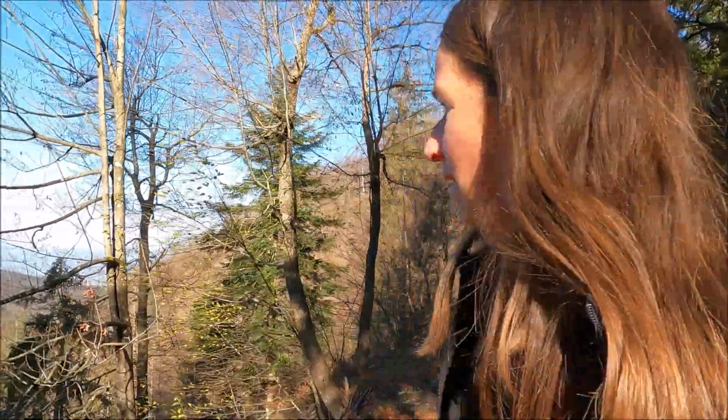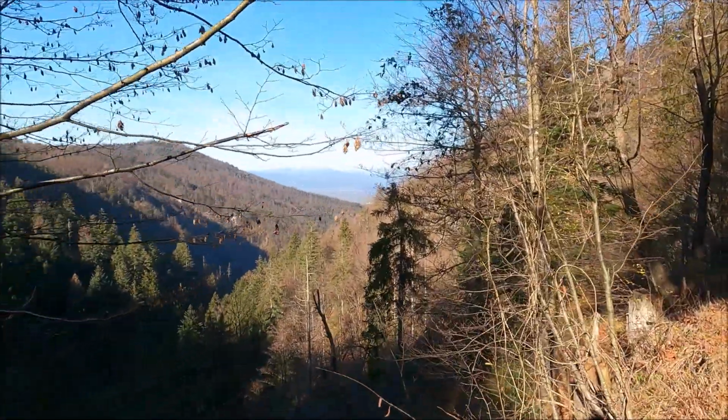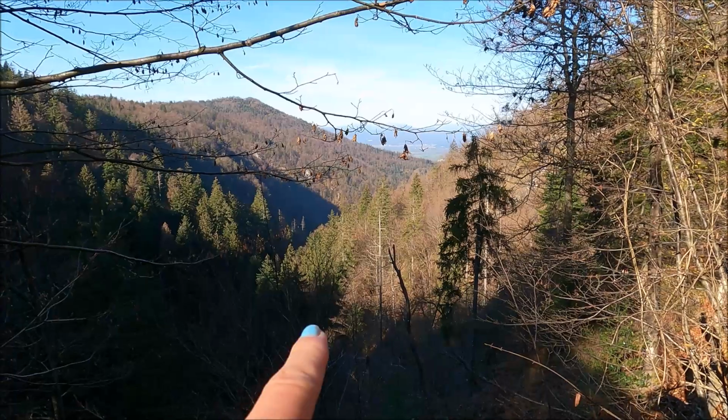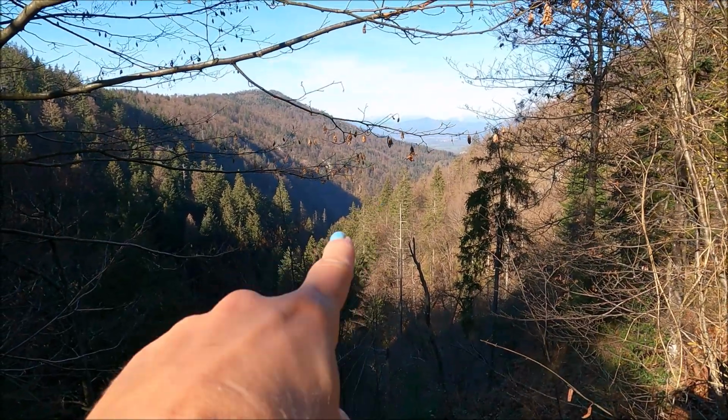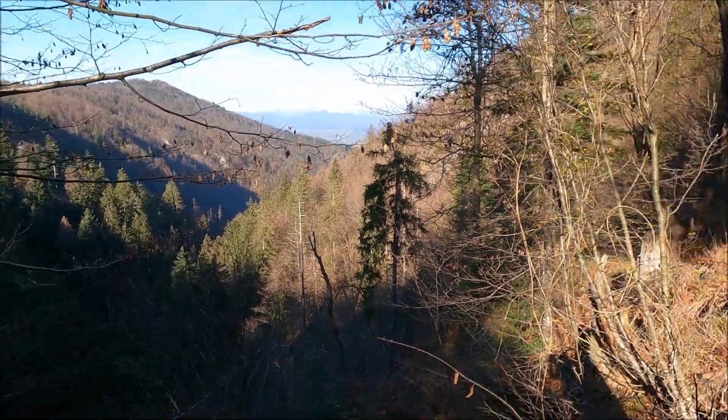We make some elevation. How is it? Oh, wow. And that sun, it's so warm. Oh boy. Can you see? Somewhere down there is my car. I don't know, actually, in that valley somewhere. So now I need to get down somehow.